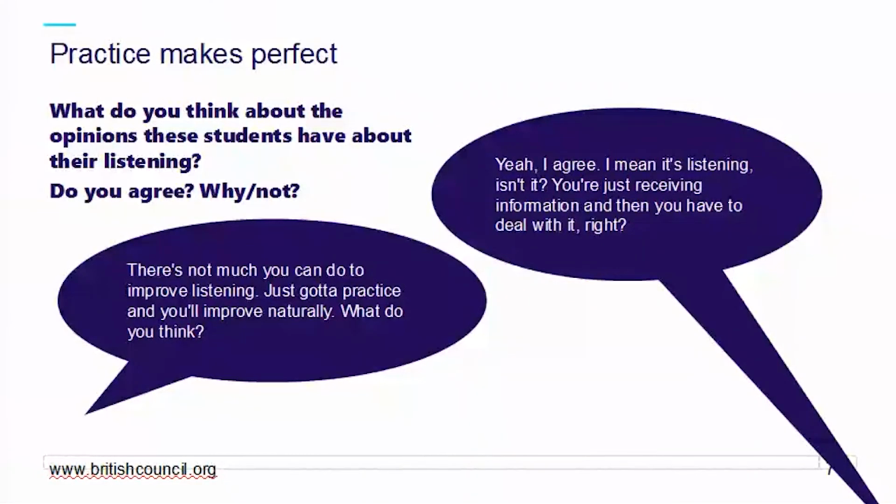Coming back to the topic of improving listening. Yes. So you've got two opinions here. What do you think about those? Do you agree with them? More or less. More or less? Not at all. Not at all? Why not? For those of you who think not at all.